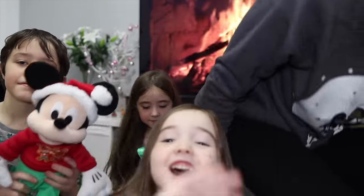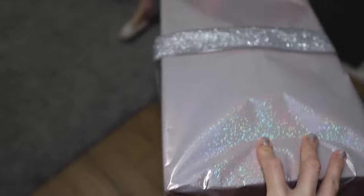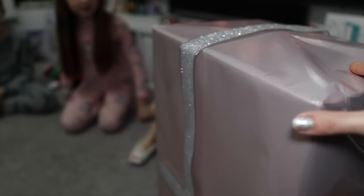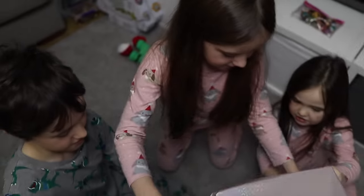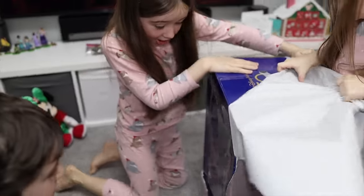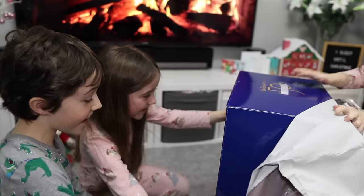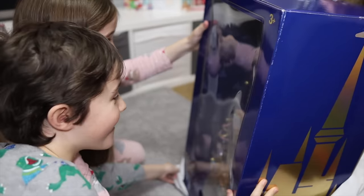Hi, camera. Now this is a big present, so it is a joint present. I'll put it in the middle so then we can all do it. It's big and heavy. Oh, I think I know. Oh, it's a Disney castle. It's a drill. No, it isn't.